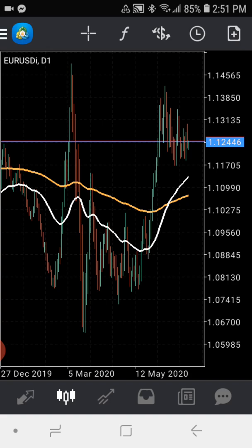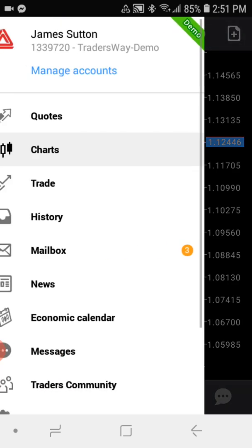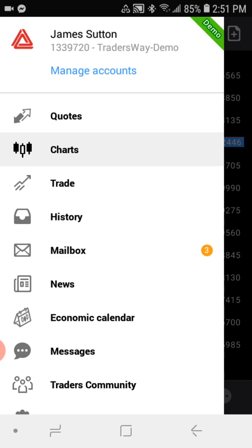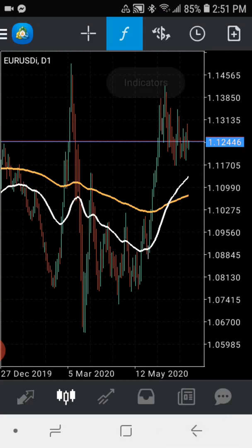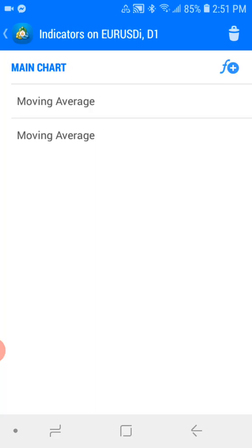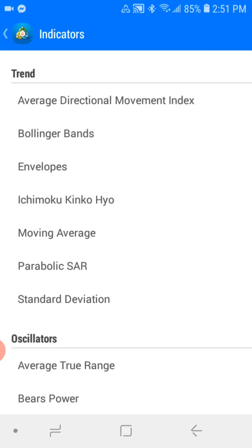Next question being, how do you add indicators? I did that before. You hit the little F. See, hit the little F, then you hit the little blue F here, and it'll take you to indicators.